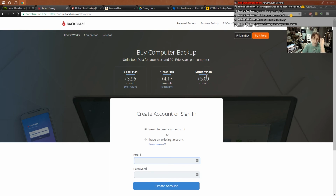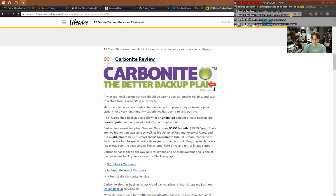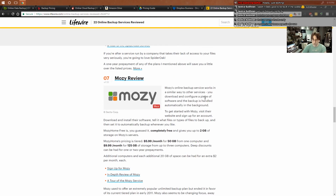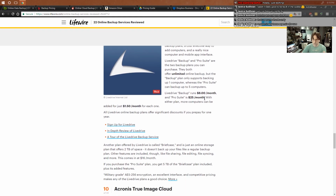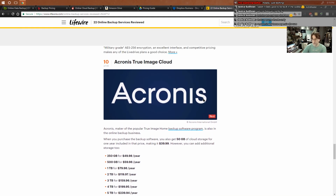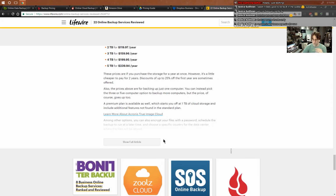And if a company doesn't allow you to do that, I would think twice about long-term commitments without being able to try, because there are so many, like I said, 22 online backup services. Carbonite's another good one. Some of these companies I've never heard of. Spider Oak, I've heard of Mozy before. Zoolz Cloud, never heard of it. Live Drive, no. Acronis is famous. Acronis has a real good hard drive backup company. They've done hard drive backups for years, so I bet they would be fairly good. But look, 5 terabytes, $240 a year. That's a lot of money.